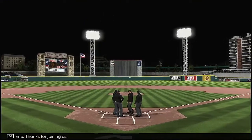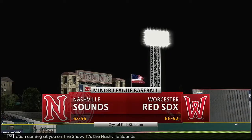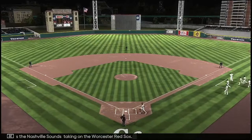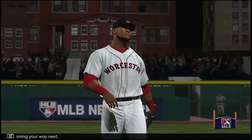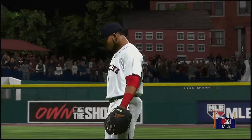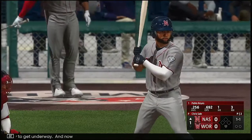AAA action coming at you on the show. It's the Nashville Sounds taking on the Worcester Red Sox. First pitch coming your way next. All right, ready to get underway. And now, Pablo Reyes.